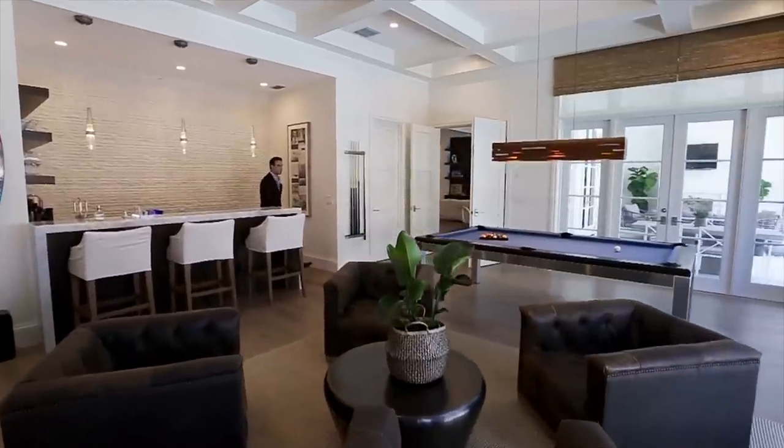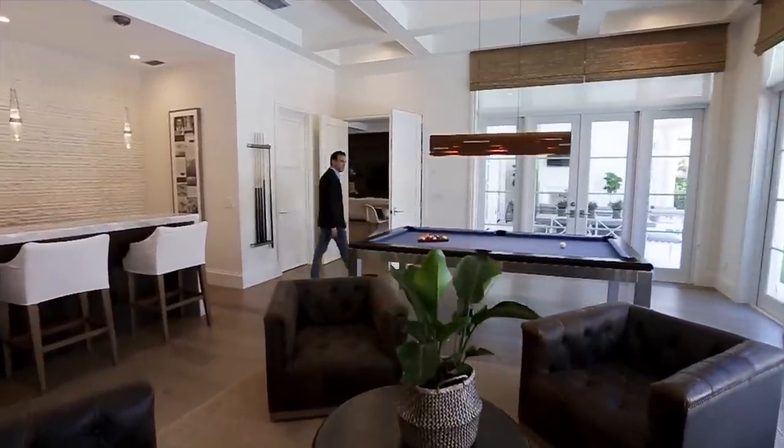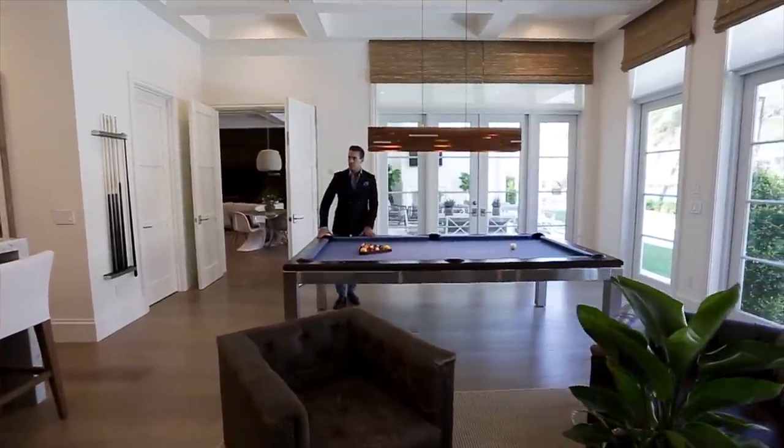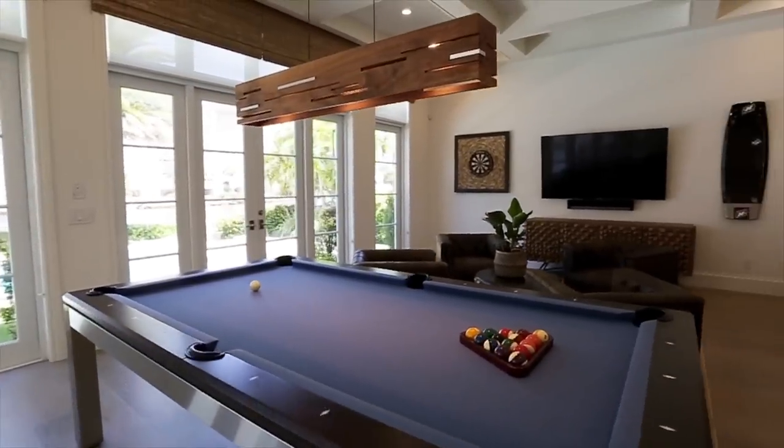Before we go outside, I had to stop by the pool table here to take in the rest of the design of this room. Whoever owns here is going to enjoy this exact spot.